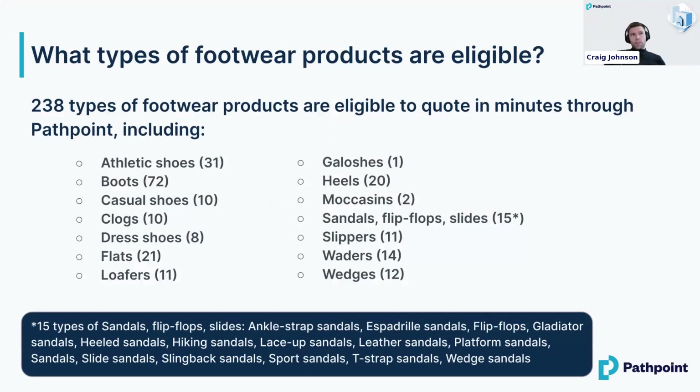In terms of the types of shoes and footwear that are eligible to quote on Pathpoint, to the count, it's 238 that are currently available to auto quote within minutes. We'll show an example here in the submission flow. The numbers next to each footwear type relate to the number of those types of shoes that are eligible to auto quote, so you can get a feel for the different types of shoes. You'll see a little bit more in the demo, breaking out all the different types of options for you.